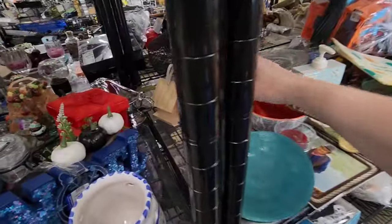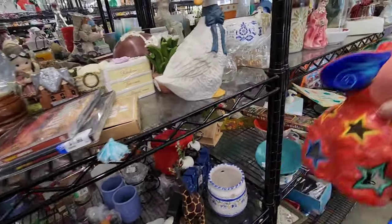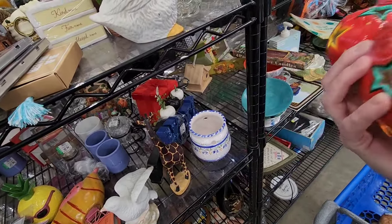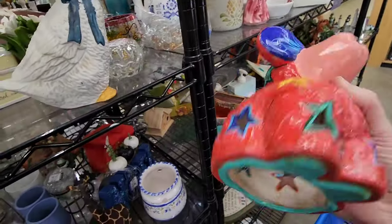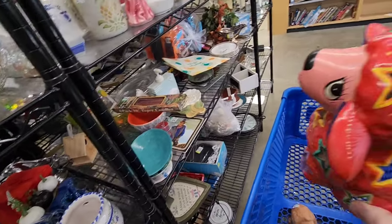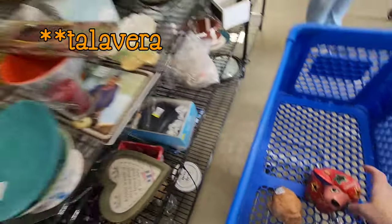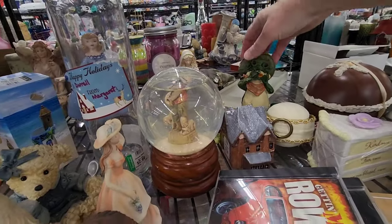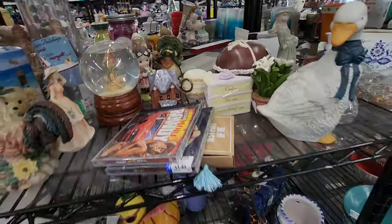Oh, what's this? What's this puppy dog? $2.99. Oh, it's not a puppy dog. That's a sheep. It has a chip. Where did I see the chip? Oh, he has a chip on the inside right there. That's kind of cute. $2.99. That looks like Tanara. Yeah. We'll think about it. Oh, there's a frog. A broken frog. He's missing his leg. $1.99.